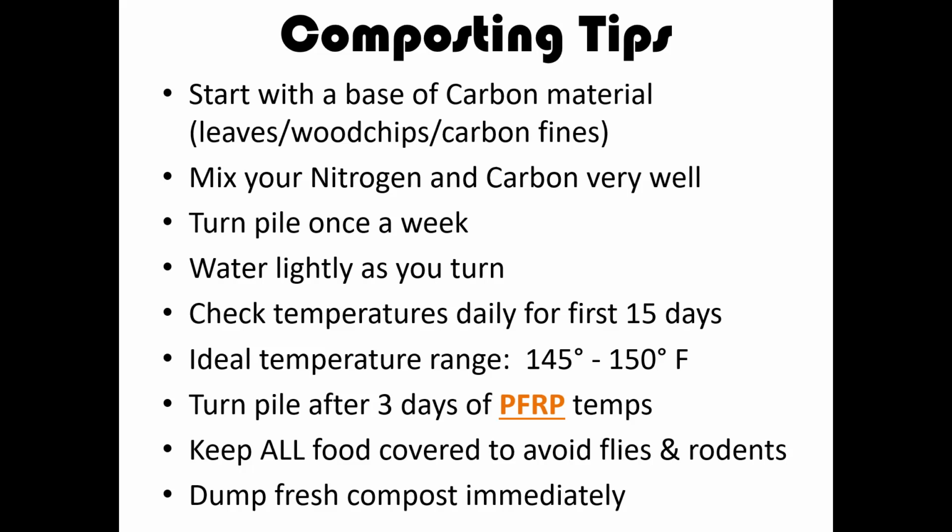So the high temperatures are actually beneficial. They're letting us know that the bad bacteria, disease, and pathogens are being mitigated and controlled and outcompeted within that compost pile. All right. Did that help with the question?